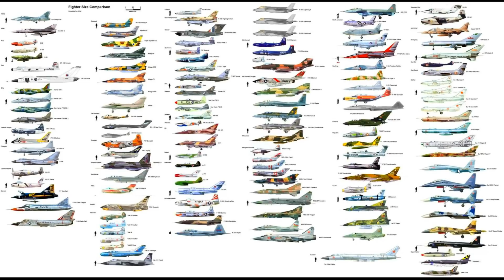And therefore a better wing loading, which means it could turn better. It's a better turn fighter at the end of the day. But adding more wing adds more drag, and hence it doesn't accelerate as fast as the F-15 Eagle, even though it's got more powerful engines of the time.